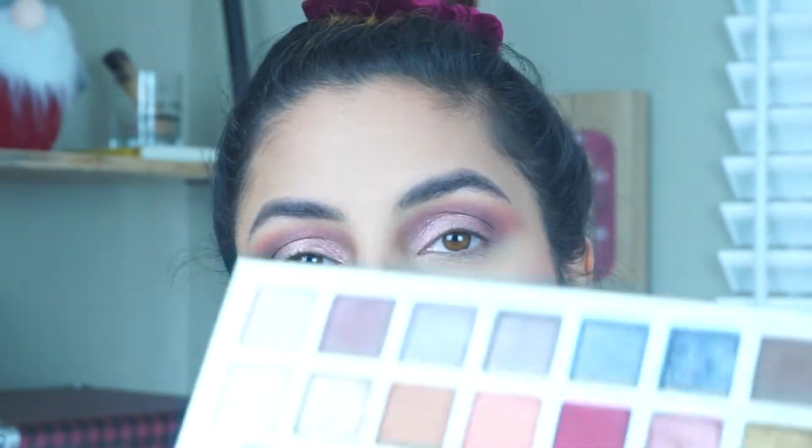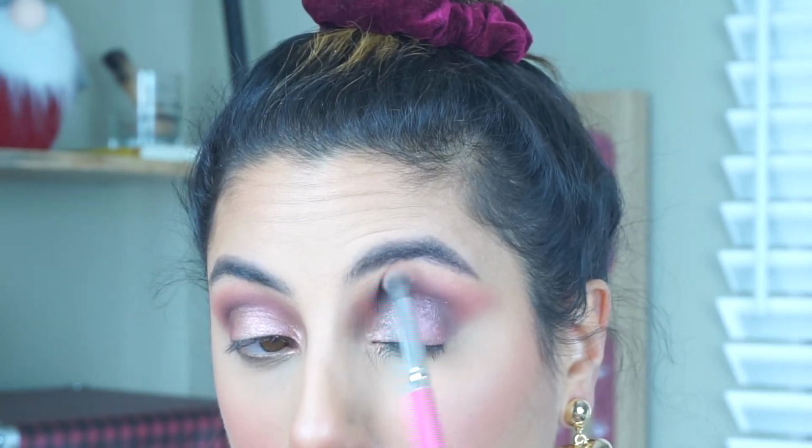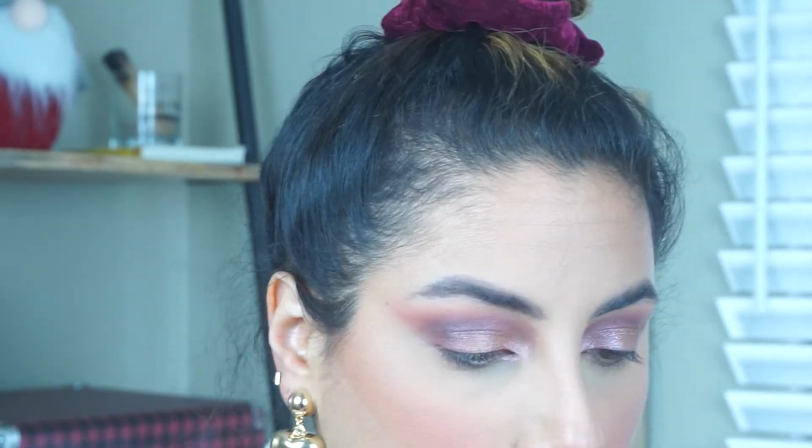I feel like I need to add some of that orange shade Cindy to this look. I feel like it needs a little pop of orange. So I just put a little bit of that shade Cindy right above that brown shade that I put on as my transition color, just to brighten everything up a little bit more. I think I'm even going to grab some of the shade Aura on this brush and spray it with a little bit of setting spray just to really make it look like wet, shimmery, glittery goodness.